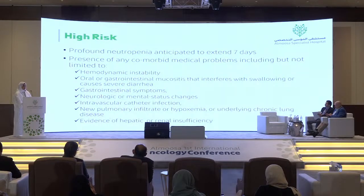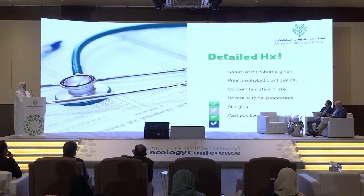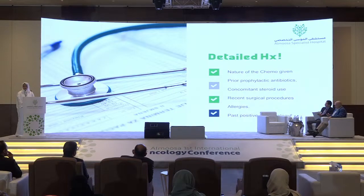The high risk is almost the opposite. So there is profound neutropenia, and we define it by an ANC of less than 100, and to exceed more than 7 days. And presence of any of those comorbidities like hemodynamic instability, oral or GI mucositis, GI symptoms, neurological conditions, pulmonary infiltrate, intravascular catheter tunnel infection, and evidence of hepatic and renal insufficiency.